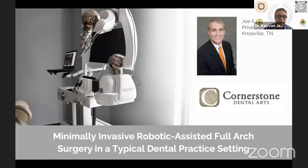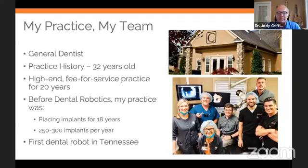All right, great. So today we're going to talk a little bit about this robotic assisted, and this particular case that we're going to show is a full arch case, and we'll get into that. So here's my practice. I am a general dentist. I've been practicing personally for a little bit over 20 years, and been placing implants for about 18 years. I do anywhere from 250 to 300 implants a year, and have actually seen a significant increase in our implant business. I was the first robot user in Tennessee, and actually just installed a second one right up the street from me. So excited to see the technology catch on and win.